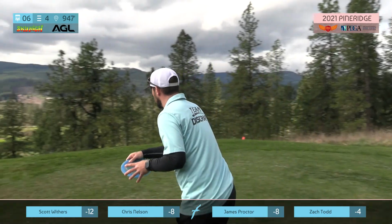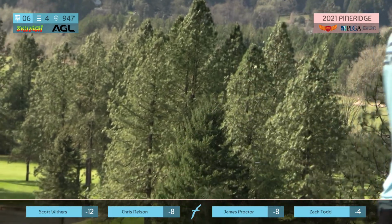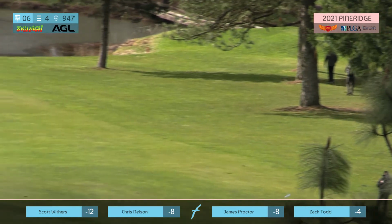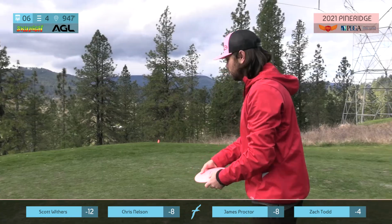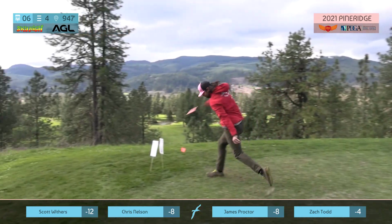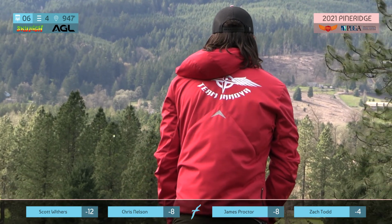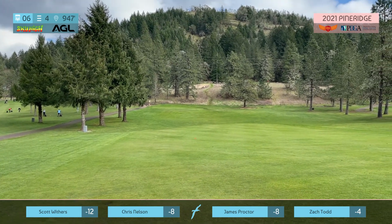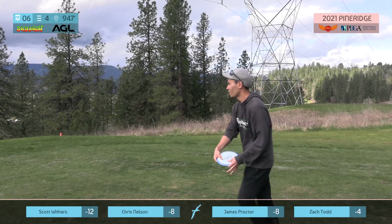Tough approach shots. We saw DJ throw his disc right in the water, only the edge, but in the last round. And there goes Scott. Ooh, good drive, and he's out there. Easily bit off over 500 feet there. Oh, wow. That's just fine. What a view. Yeah, you're way up there. And that's another great one. Way more hyzer, but very similar distance to Scott there.